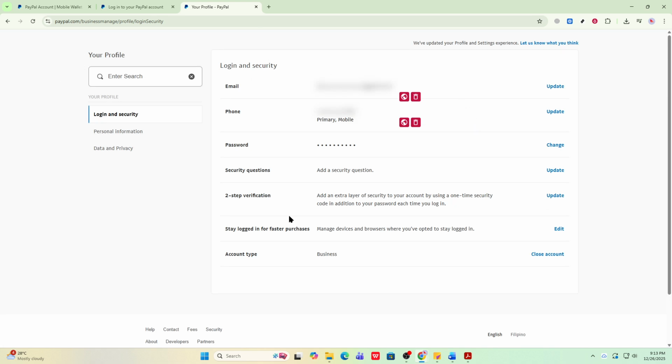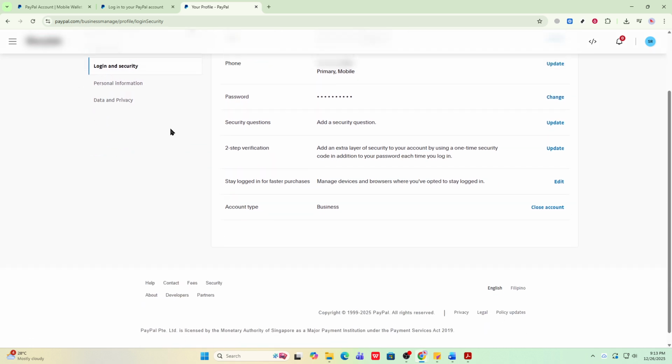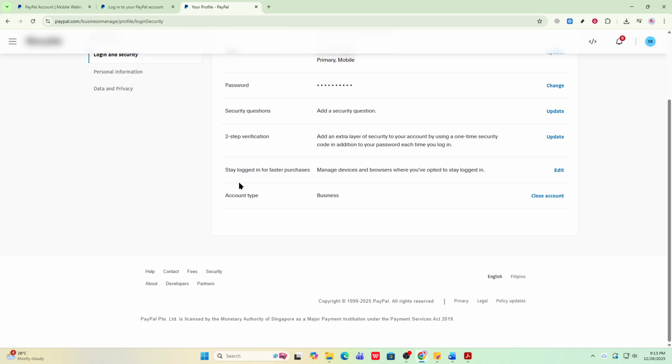From here, follow the on-screen prompts to confirm and close your account. PayPal may ask you to verify your identity or acknowledge a few final notices. If you run into a message about issues that need attention first, that means there's something to resolve before you can proceed. A few important notes before you finalize.